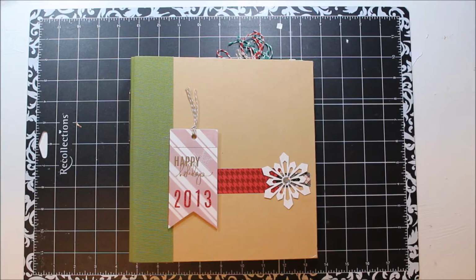A couple of weeks ago, I shared my 2014 December daily, and today I'm sharing my 2013 December daily with you. I looked at this on the shelf and realized I only had like 2.5 pages to finish. So I finished those up really quickly last week. I added a few embellishments to the cover of the album and it's ready to share with you.